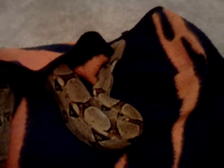So I just put him on his blanket and took him out here. Figured he'd like to sit on it for a while with the heater going. But yeah, that's Aries.